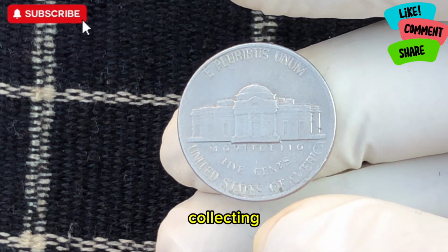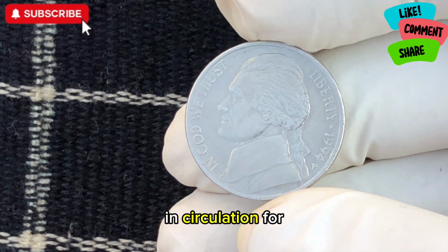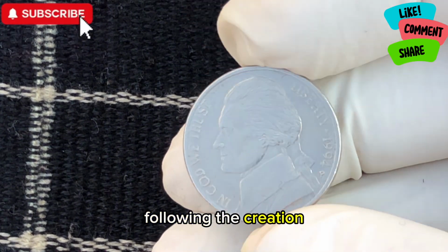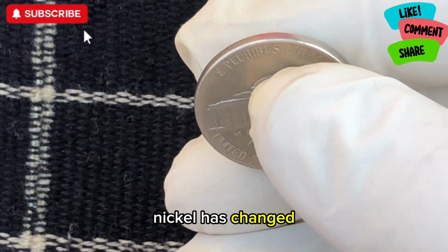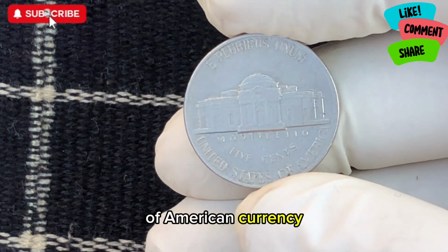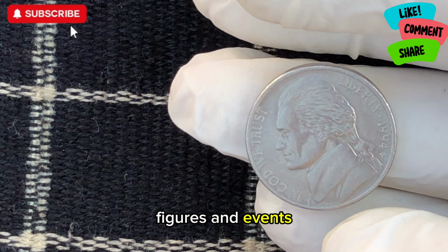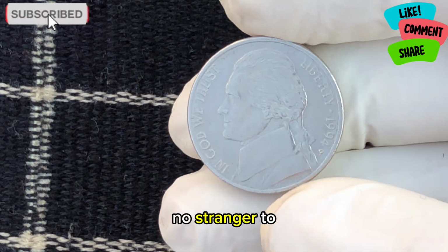world of coin collecting. Now, let's take a step back and discuss the history of the nickel, which has been in circulation for over 150 years. The 5-cent coin made its debut in 1866, following the creation of the famous shield nickel. Since then, the design of the nickel has changed several times, but it has always served as an essential part of American currency. Over the decades, the nickel has featured a variety of designs, some commemorating important figures and events in U.S. history. By 1994, the nickel was no stranger to change.